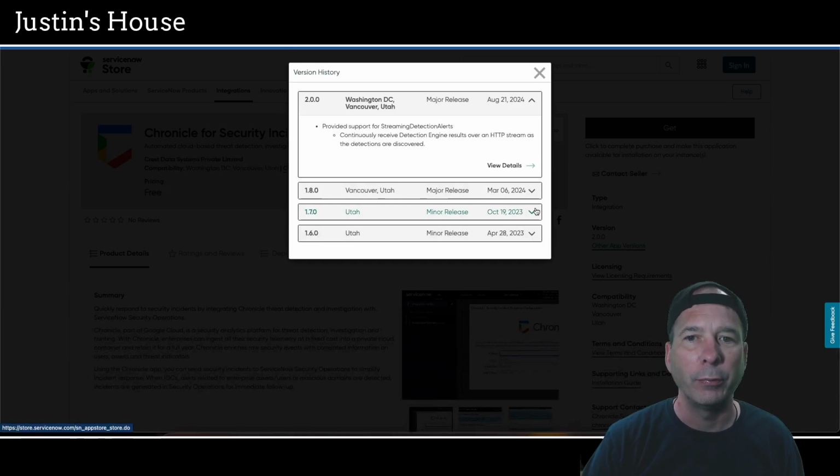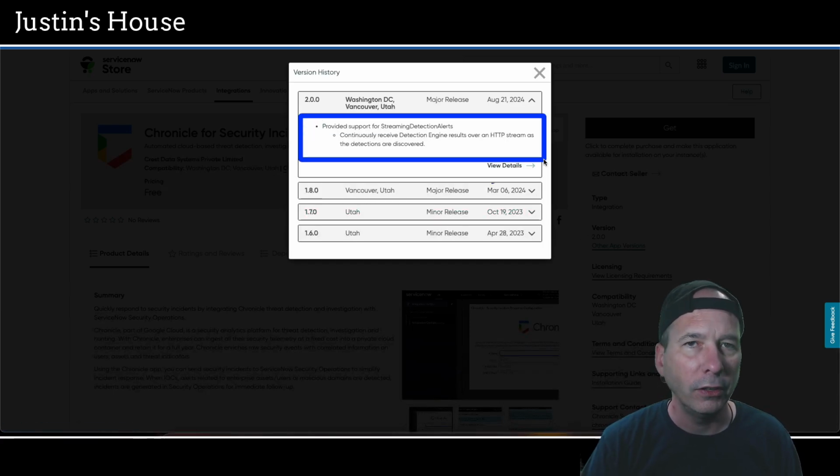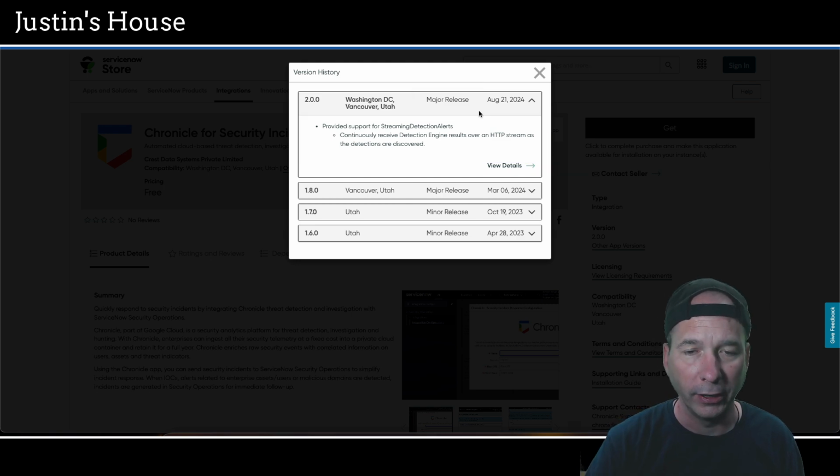And in this version, they provided support for data streaming detection alerts. Continuously receive detection engine results over an HTTP stream as the detections are discovered. That was a major release. It seems like some pretty cool functionality, and it piqued my interest about how that actually works.